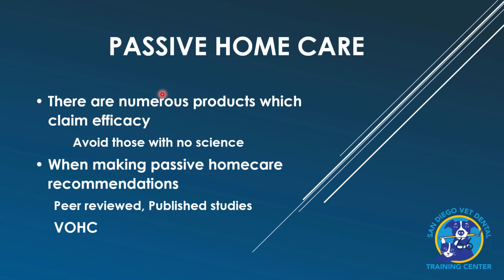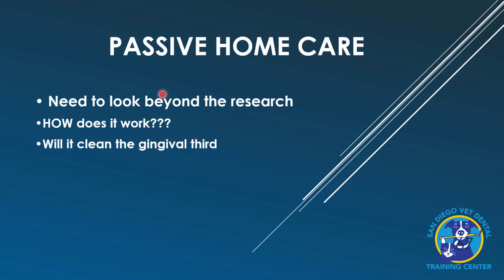For busy practitioners, the Veterinary Oral Health Council can be beneficial. It basically looks at studies and says, yep, this product does decrease plaque and calculus. And the other thing that's nice about the VOHC is they've added safety, so making sure that the product is not too hard to break teeth. But here's my issue with studies, any studies, published, unpublished, whatever, as well as the VOHC.